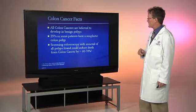Now, the reason I say 60 to 70%, and you'll hear numbers that really vary even over a wider range, is because perfect randomized control studies haven't been done yet. So most of our estimates are based upon other indirect studies. But this is our best guess for most experts today.